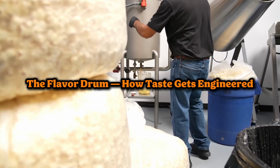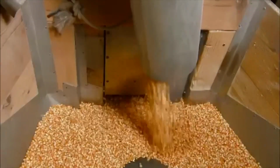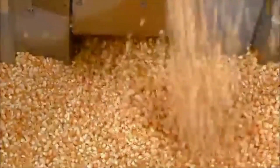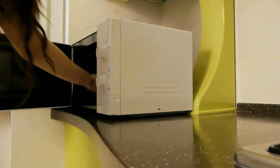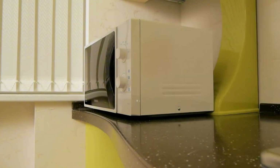The flavor drum, how taste gets engineered. Once the kernels clear quality control, they move into the coating stage. This is where the factory starts building flavor. Not onto popped popcorn, but onto the raw kernel itself. The coating has to survive being sealed in a bag, stored on a shelf for months, and then survive the high heat of the microwave process before it can release its flavor. That's a very specific engineering challenge.